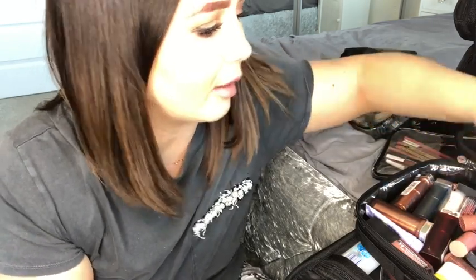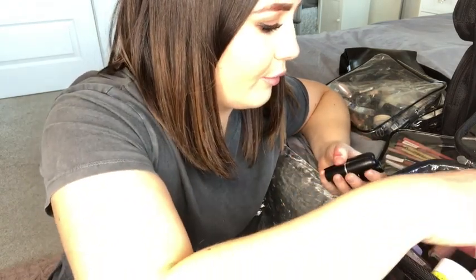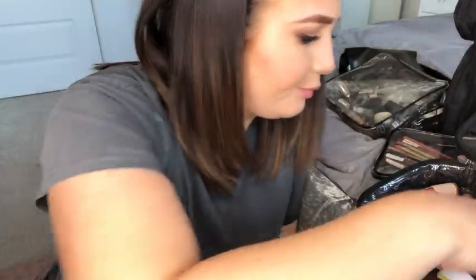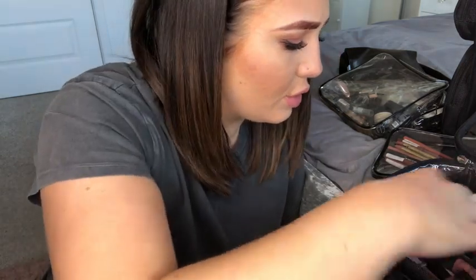Then I've got some MAC lipsticks. Let's just get these together so I know what I'm working on. So these are the MAC lipsticks that I've got, and these are mainly what I use for bridal. I've got a mixture between the satin and the matte.